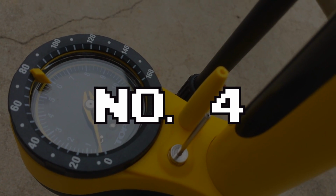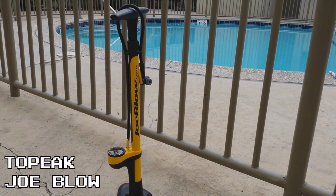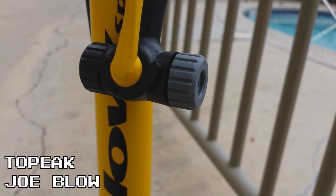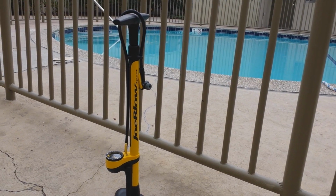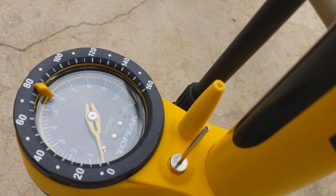Number 4. If you want your bike's ride quality to be as good as it can possibly be, tire pressure is key. For that, you'll need a floor pump with a gauge. The Topeak Joe Blow is probably the most popular pump, and for good reason. The Schrader and Presta valves work smoothly and won't damage your valves over years of use. The sturdy metal base makes pumping a breeze, the large pump chamber lets you inflate with just a few pumps, and the gauge lets you dial in your tire pressure.